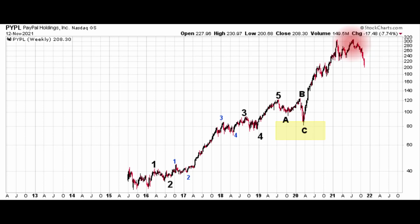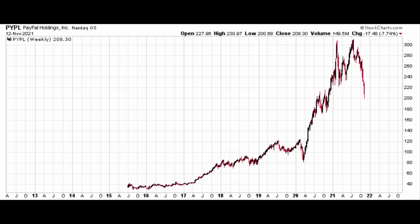So first off, I want to take a look at this in a different light just to flesh out why we think this is the correct labeling. So we're going to go from that logarithmic scale that we see here, where every box is a percentage move, to a linear scale as we see here. And I want you just more or less to highlight the size of this pullback here. It was one of the largest pullbacks we've seen in PayPal's history, which makes us confident that this was a completed 5-wave move corrected by this 3-wave pullback.